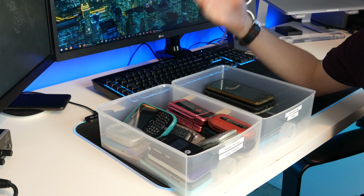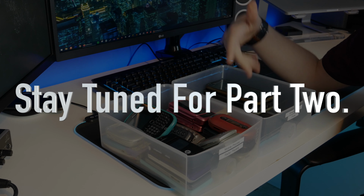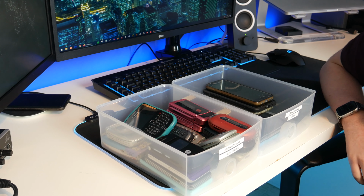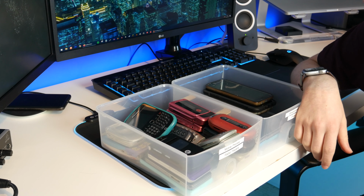Today we would take a look at my phone collection. I'm not actually a phone collector, I've never intended on collecting phones. This is just kind of what has happened over time. People give me their old phones, I have old phones which I don't sell, and they are now all in here. So today we're just going to have a quick look through these.